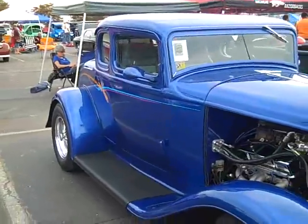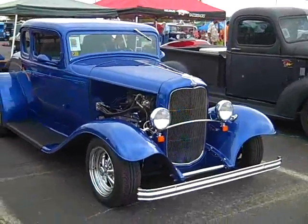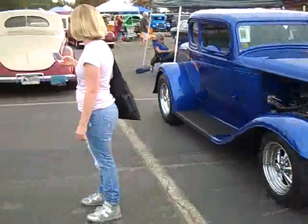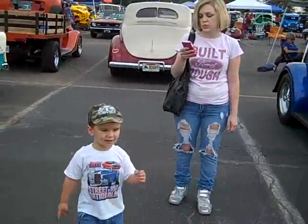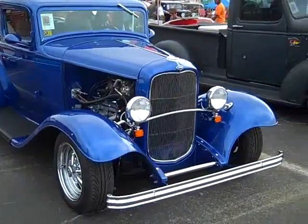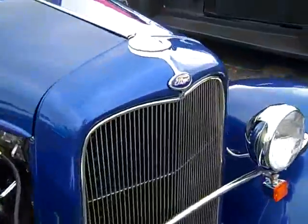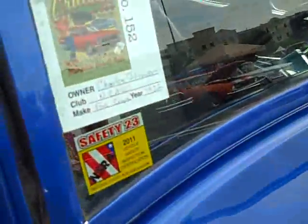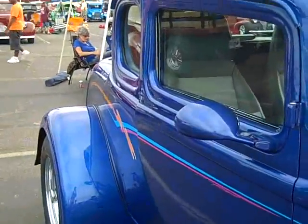Hey. Kristen. Kristen, come here and look at this one. Look, check it out. That's pretty. Let's see what kind. It's a Ford. We love the Ford. 32 Ford. Awesome. Cool paint job.